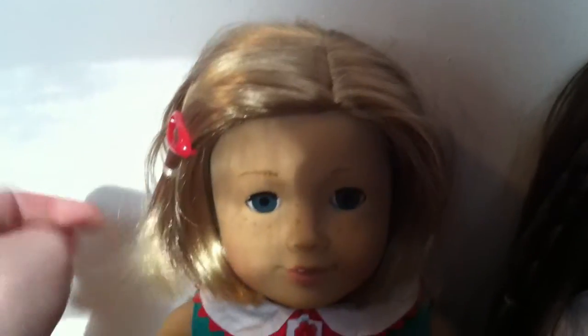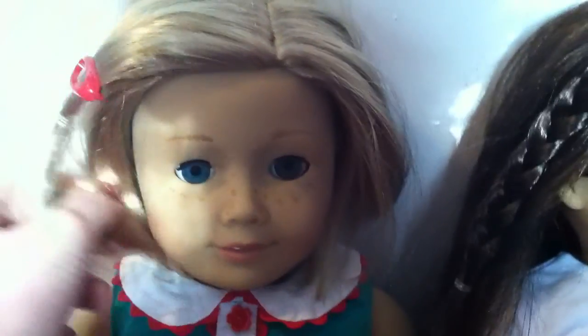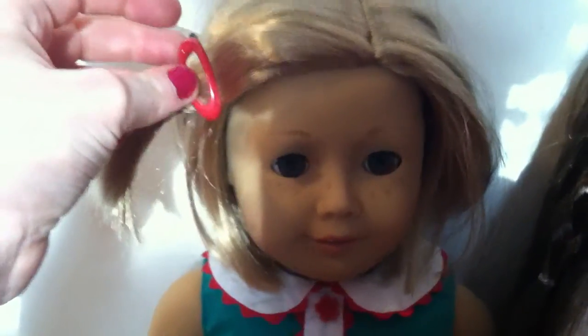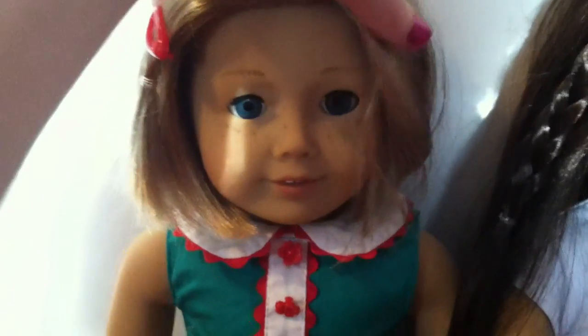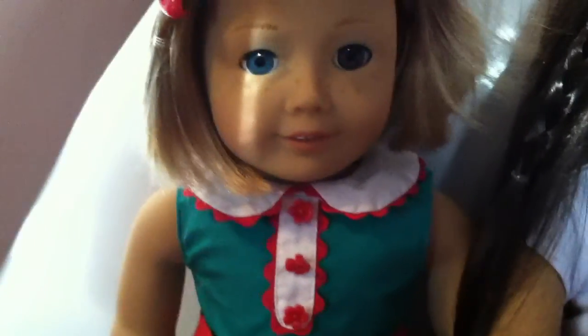Okay, so here is Kit Kittredge. She is from, like, 1934, I think. Something around there. And she has beautiful short hair, and it's blonde. Has a little clip in it. And this hair will be so easy to maintain. So if you're like me and you're not really good about brushing your doll's hair, I really recommend her. And she's adorable, too.